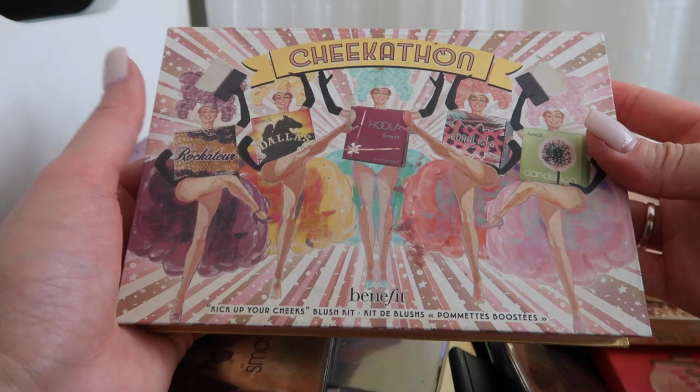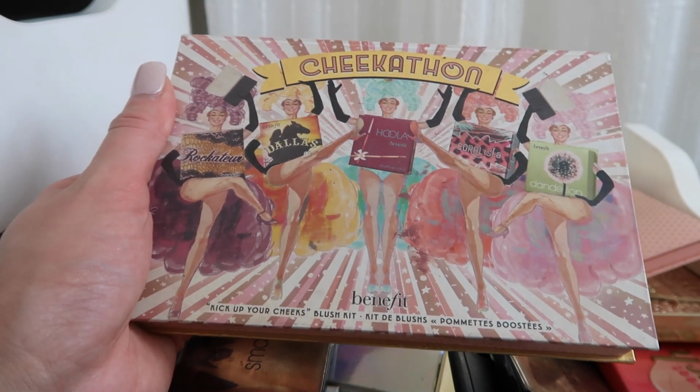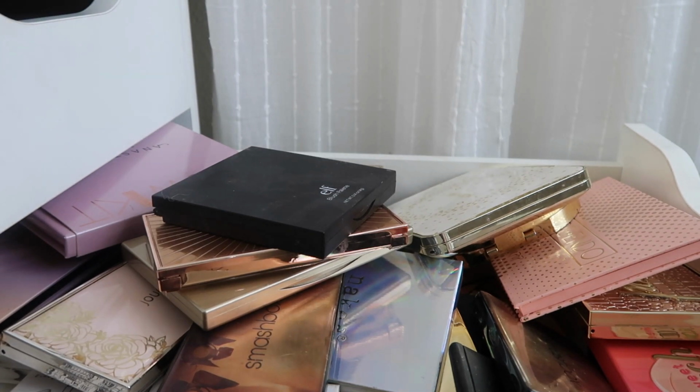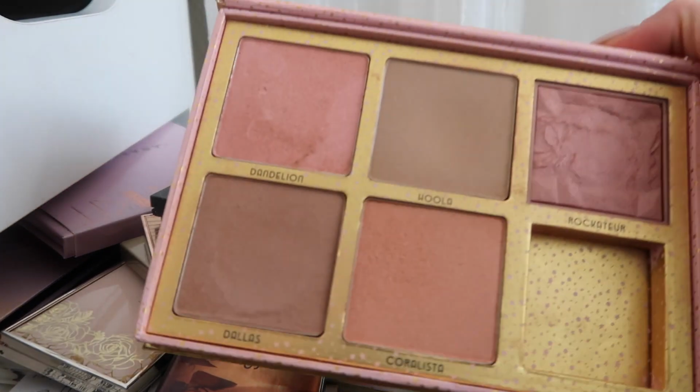So next, this is super well loved. This is the Cheekathon palette from Benefit. I've used this palette so much. I got it 2 years ago when it first came out, and they come out with blush palettes like this.